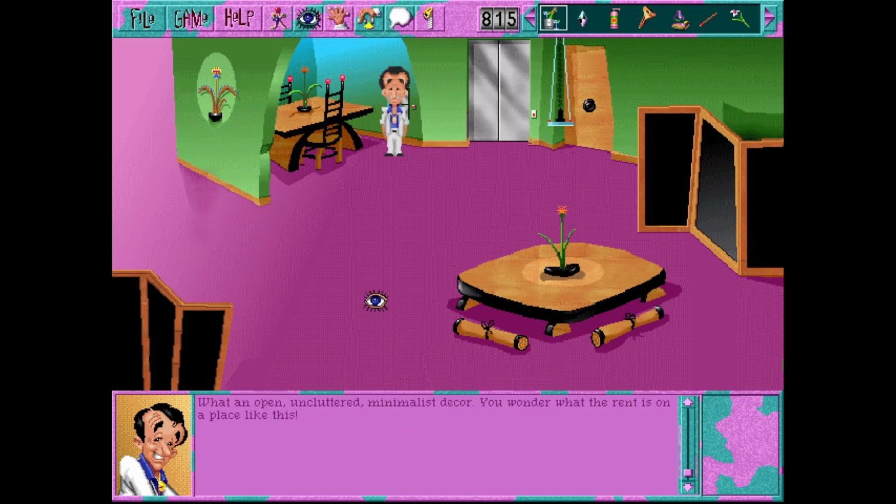What an open, uncluttered, minimalist decor. You wonder what the rent is on a place like this. Think of the thousands of vegetables that gave their all on this table. It's a kotatsu, one of those low Japanese-style dinner tables. Two shoji screens are placed with great care so as to perfectly complement the other Japanese decor and to manipulate the ambient light in a paraphrastic bit of kojistry.